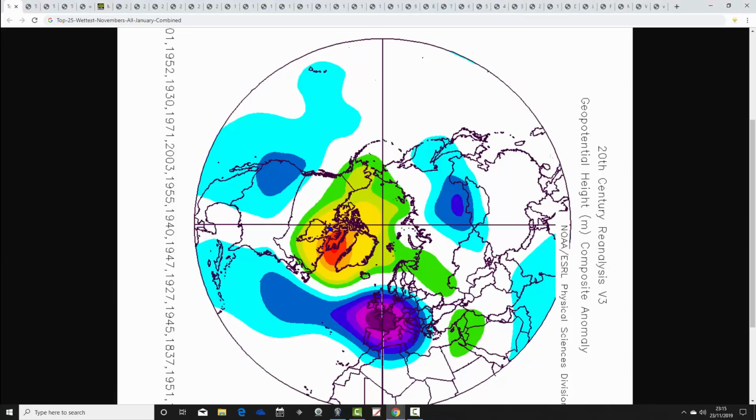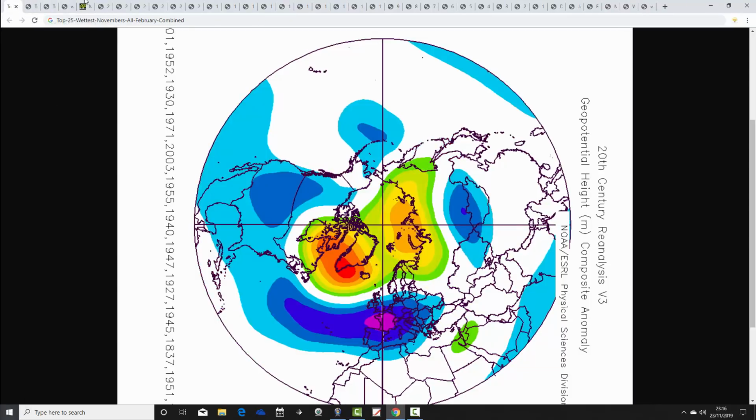January, look at January, strong northern blocking towards Greenland when we combine these Januaries following the top 21 wettest Novembers. So for January, yes, a cold signal here. You can envisage a jet stream on average would be going to the south of the country.